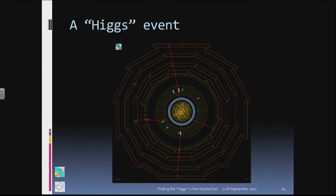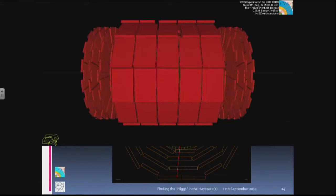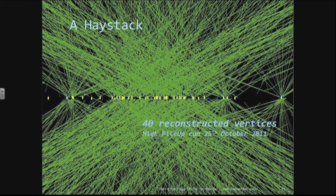That looks very clean, but in reality, this is what we get, where we have lots of interactions in the same event. And so this was actually a high pile-up run from last year to try and just make sure our software scales to higher pile-up rates. We didn't want to suddenly hit a brick wall. And so this had 40 reconstructed vertices, so 40 different events inside one readout in 25 nanoseconds.